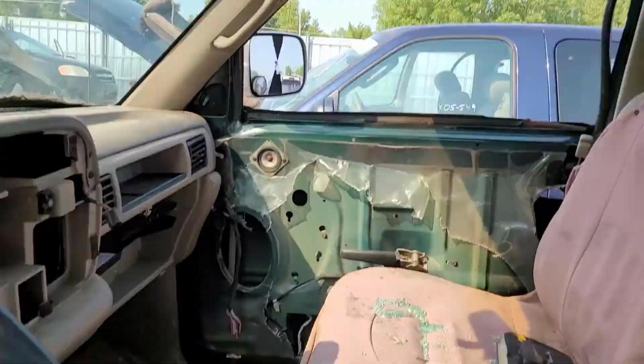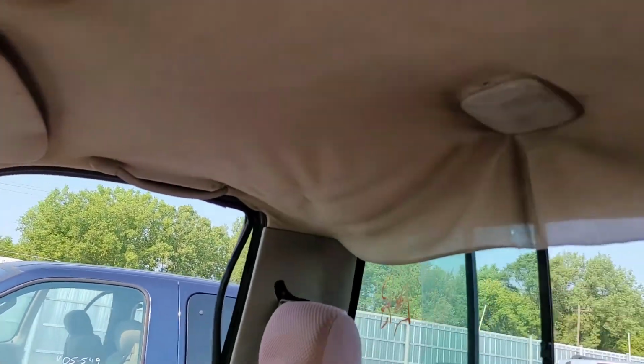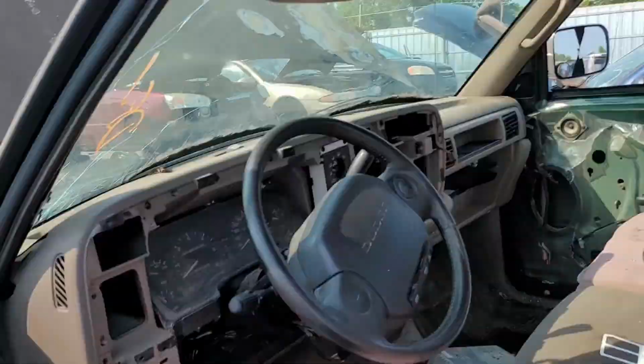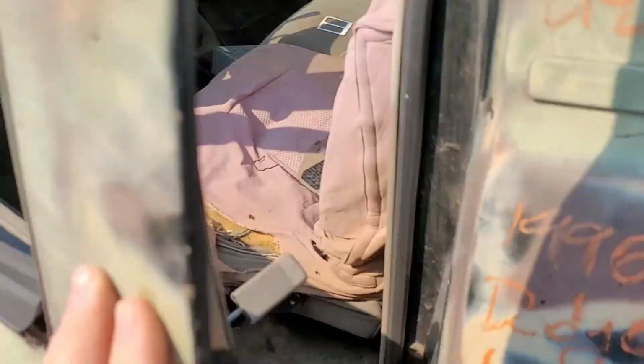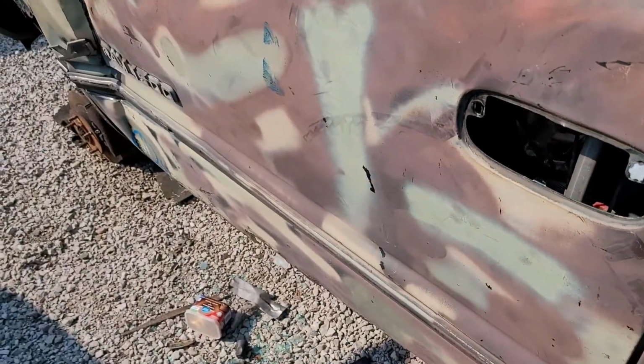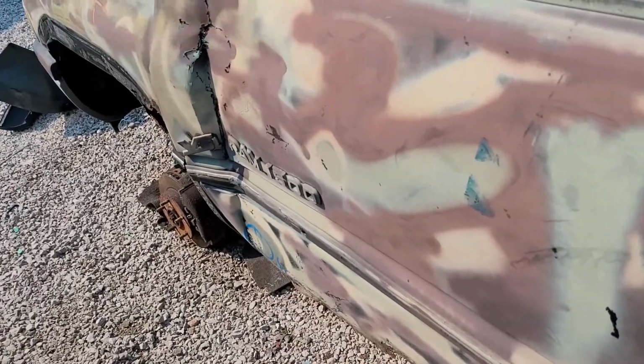205,000 miles. So this truck made it pretty far. Headliner is just garbage. Typical Dodge of the 90s. Ram. Buy one today.